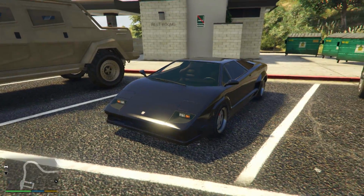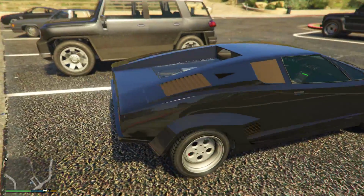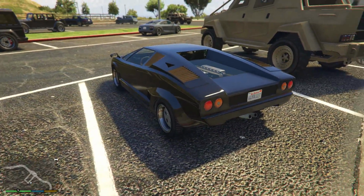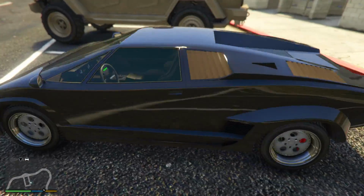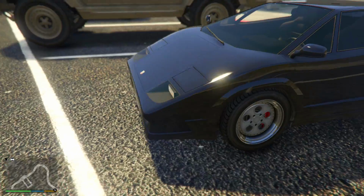But finally, the last unreleased vehicle is of course the Torero, another classic vehicle with a price tag of just under $1 million. This one has some pretty weird customization options though, like a front spoiler which you can fit to the hood of the car.